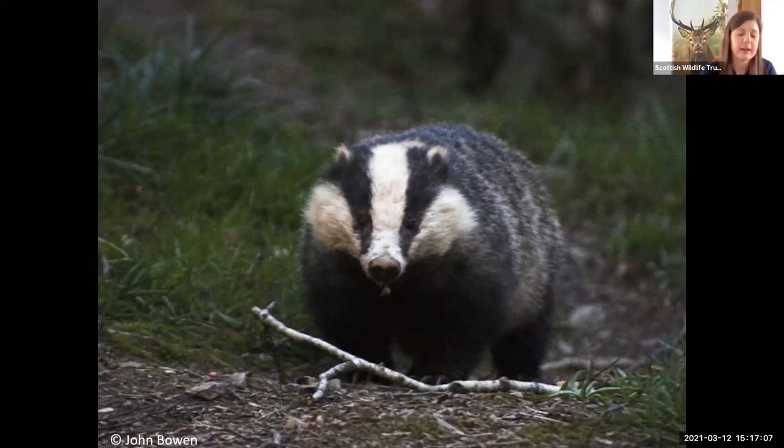So hopefully you all recognise this is a badger. And like the fox, it's nocturnal, comes out at night time. A bit more difficult to spot than a fox, but equally happy in urban and rural areas. They come out at night time and they like to eat worms. That's one of their favourite foods, badgers. They can eat loads and loads of worms every night. So that's just six of Scotland's wonderful mammals.